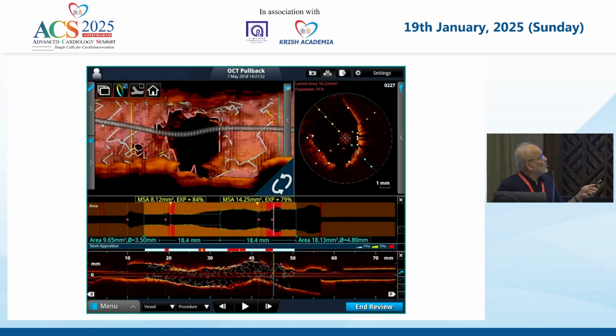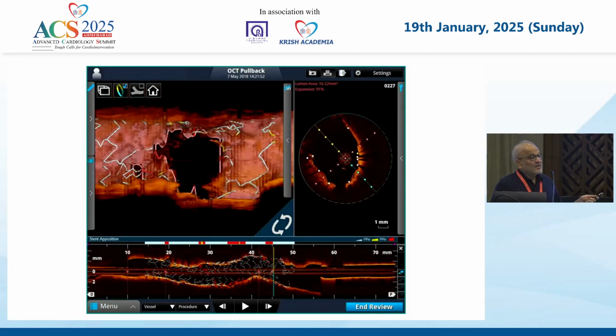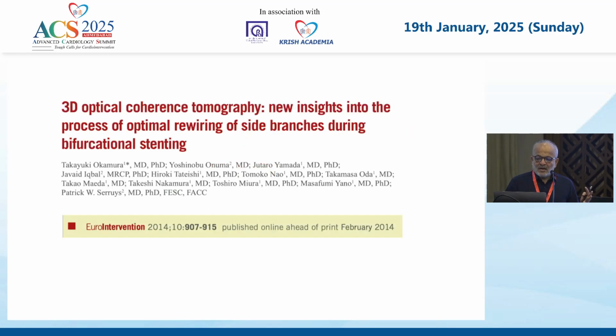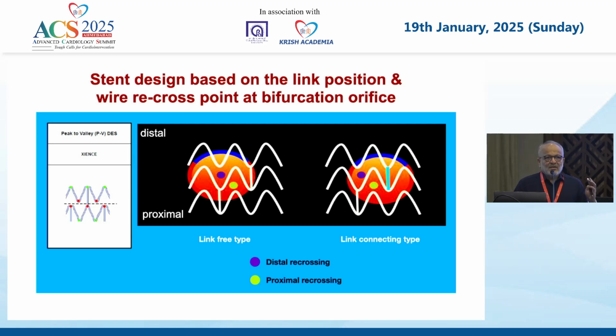And this is how it looked in the OCT. You can see the perfect result. And we have now almost the data of more than 200 left main bifurcation done under OCT guidance. And I'll show you the original, the standard teaching is, you have to see two things, link-free carina or link-connecting carina, and distal crossing or proximal crossing.